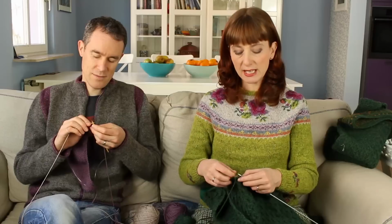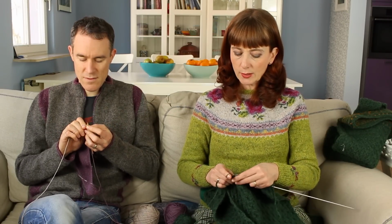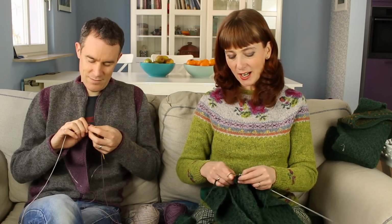I'm not sure. This is information I need to find out and I'm very keen to find out. So I hope to learn a little bit more when I'm at the Edinburgh Yarn Festival, but this is my new toy and I will let you know how I go with my progress.